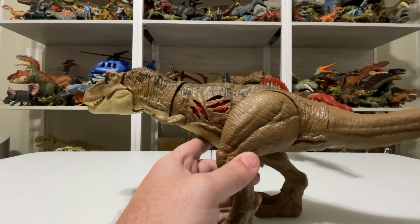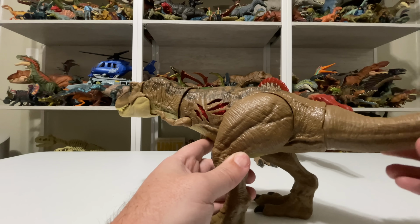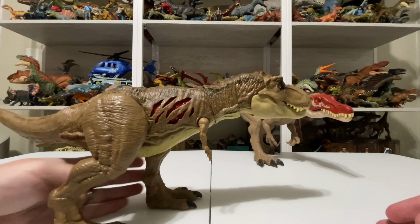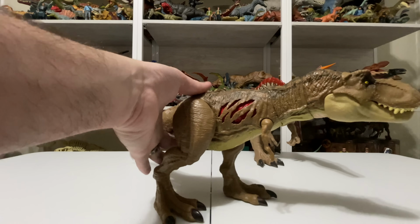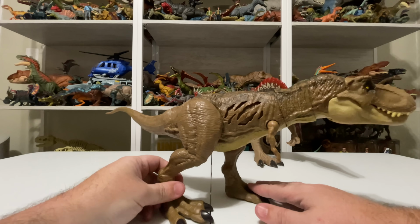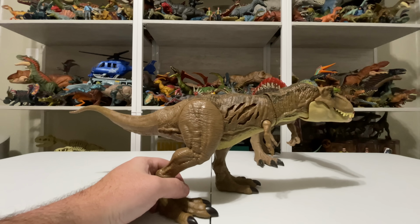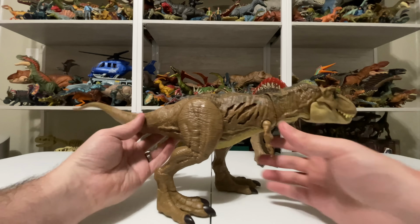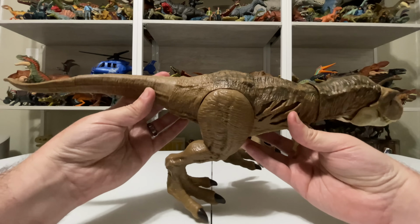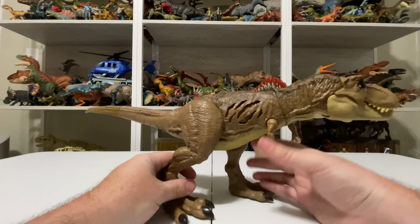This, along with the battle damaged Spinosaurus, seem to have a really cool, innovative battle damage feature that a lot of the dinosaurs don't always get. Sometimes they just get that trap door. So this is something new that's fun. If I had to be really critical of it, I mean, this is a great T-Rex. It looks awesome. It's just too bad that it has that permanent sort of destroyed slash marks on it. It makes it a little unsightly, but it's still cool. It just makes it look a little bit rougher.